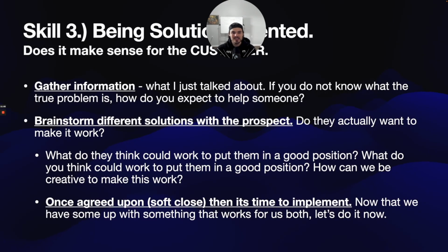And the last skill is being solution-oriented. This is probably the best thing that you could possibly do. Now, I could do a whole video on this, but I kept it really short, really simple, to 3 main points. One of the main points is, does it make sense for the customer and for the business? That's what you're doing as a remote closer. You're trying to make it make sense for the customer and also make it make sense for the actual business owner. So be solution-oriented in that regard.